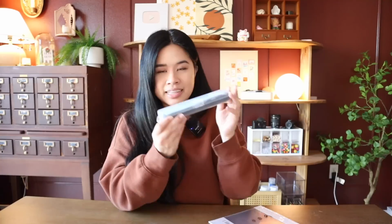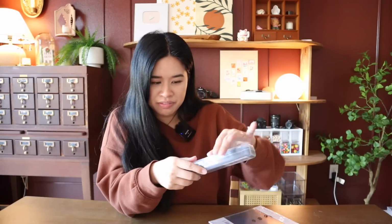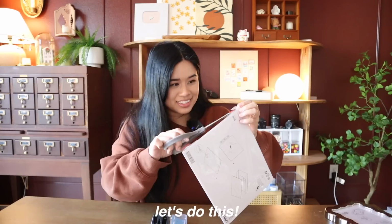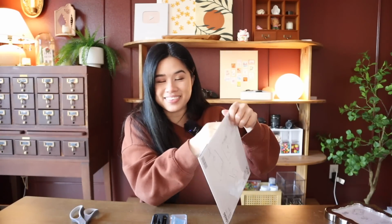I bought a glass cutting kit because I definitely want to cut more glass and mirror in the future. So I watched a bunch of tutorials and I think I have a good understanding of how to use this. So let's just go for it and see how it turns out.